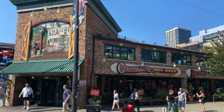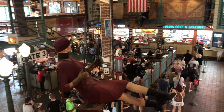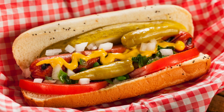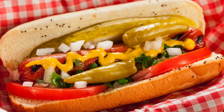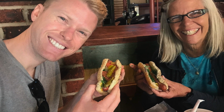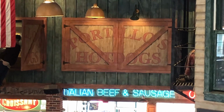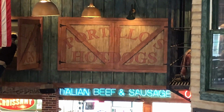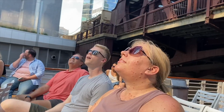For lunch, we went to Portillo's, which is the real deal if you want to get a Chicago-style hot dog. It comes with mustard, this neon green relish, onions, tomatoes, pickles, celery salt, and these peppers. And I don't really like mustard or relish or pickles. I don't like that briny flavor, but this thing's good. There's something magical about this whole combination that just works. You gotta get one. Then we checked out this architecture boat tour, which I actually really recommend.